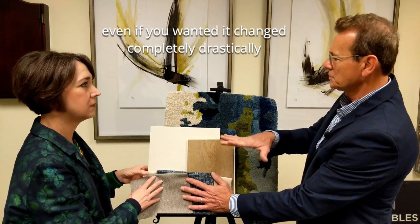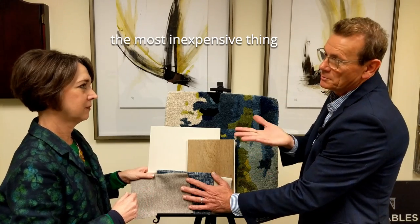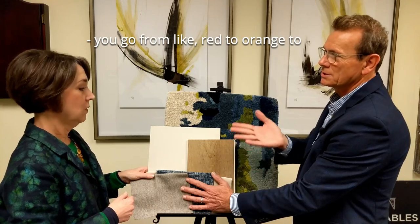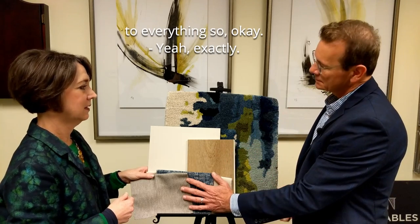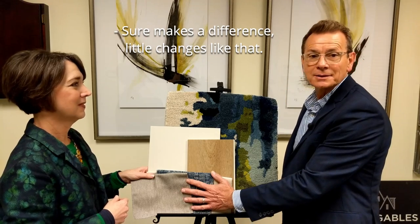With this basic palette, even if you wanted to change completely drastically, this doesn't cost too much to change just a rug. And then the pillows would be the most inexpensive thing that you could change. You go from red to orange to brown to everything. Yeah, exactly. Wow. It sure makes a difference, little changes like that.